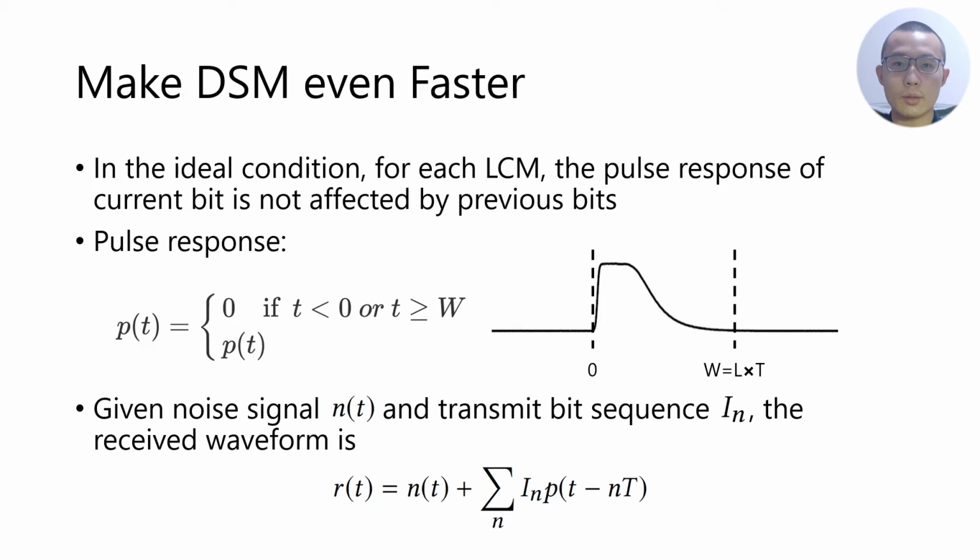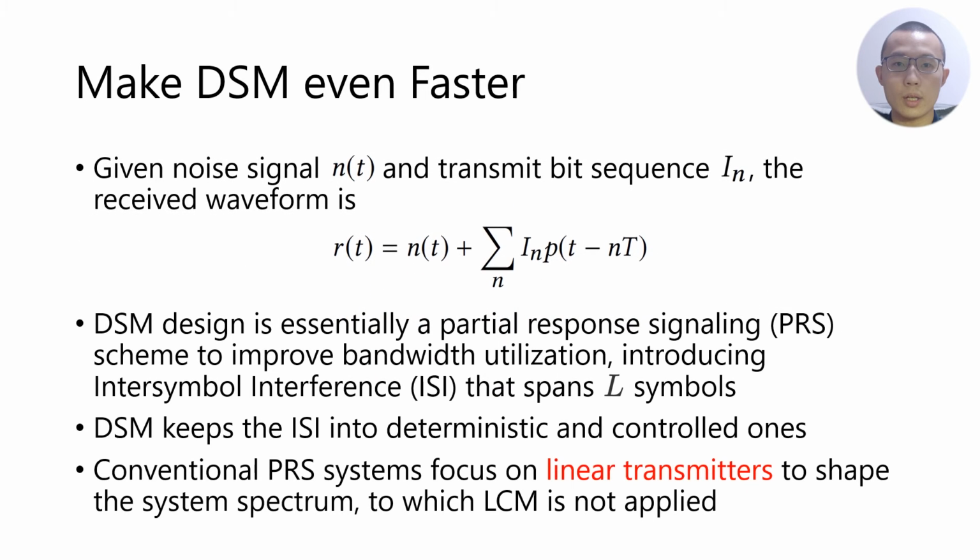In order to predict the received signal, we suppose that the pulse response of each LCM is identical and limited in a time range from 0 to w, which is exactly a DSM symbol duration. Given the noise signal and transmit bit sequence, we have the expected receiving signal below. In this way, we claim that DSM design is essentially a PRS scheme, which introduces inter-symbol interference that spans L symbols. We differ from conventional PRS systems in that LCM is a very constrained, nonlinear transmitter.